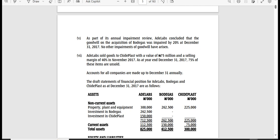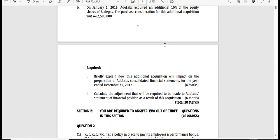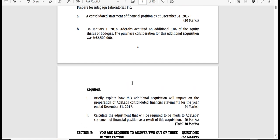So what are we supposed to do with this? How do we treat it? Adelab is going to consolidate 100% of the subsidiary since it already exists since the beginning of the year, and it already has control. So then the NCI, we are going to split the NCI: the first 80%, and the NCI is going to be for the first half of all the stuff. The first splitting will be 20%, while the second one will be 10%. For which period?